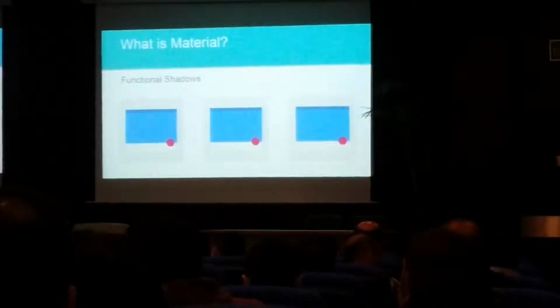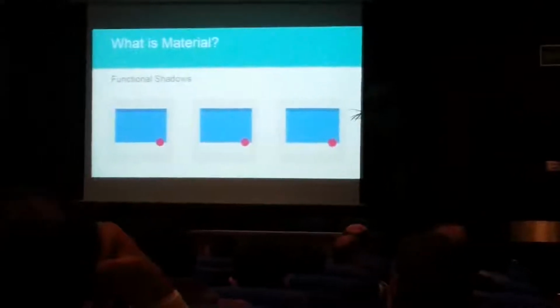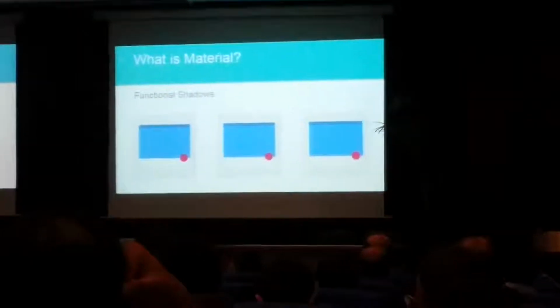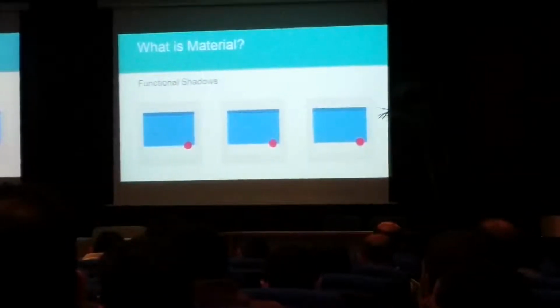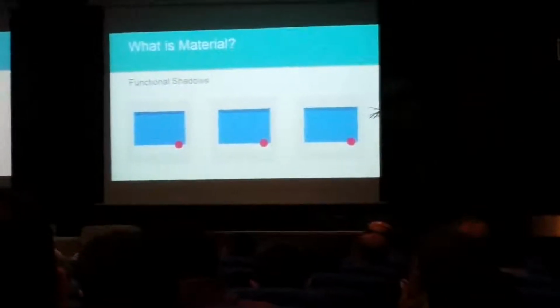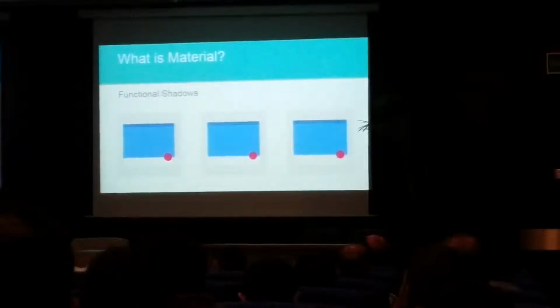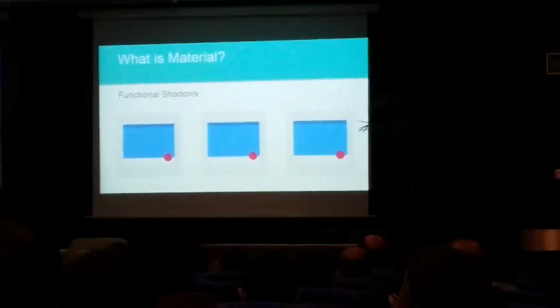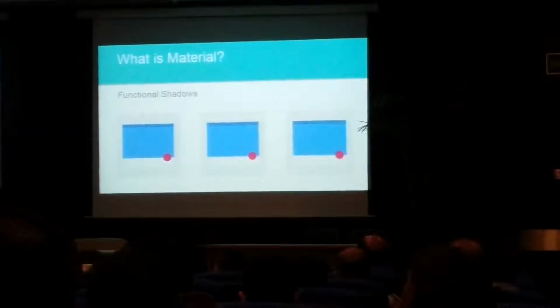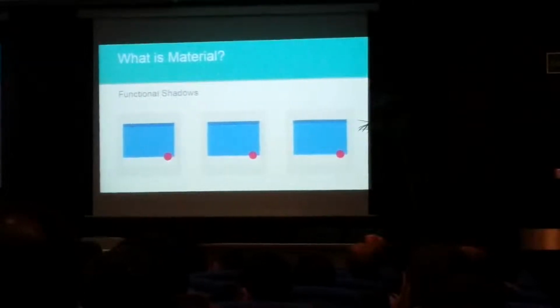Functional shadows. When we look here at the first drawing, we see a button with a screen. It's supposed to be a floating button, but the absence of the shadow here gives you the feeling that there is no elevation, that they are all on the same level. In the second drawing, it gives you the effect that both the head bar and the bottom are on the same elevated level. Okay, in the third drawing we can see clearly that there are different elevation levels on both materials.